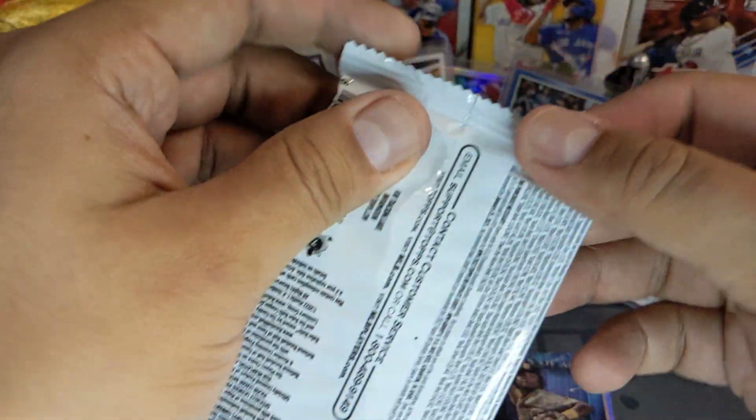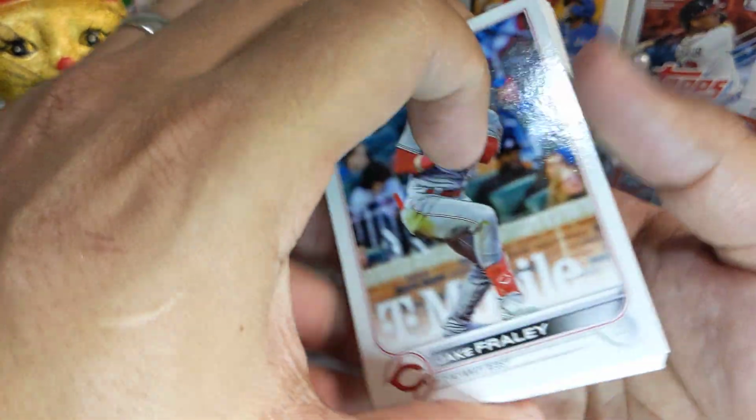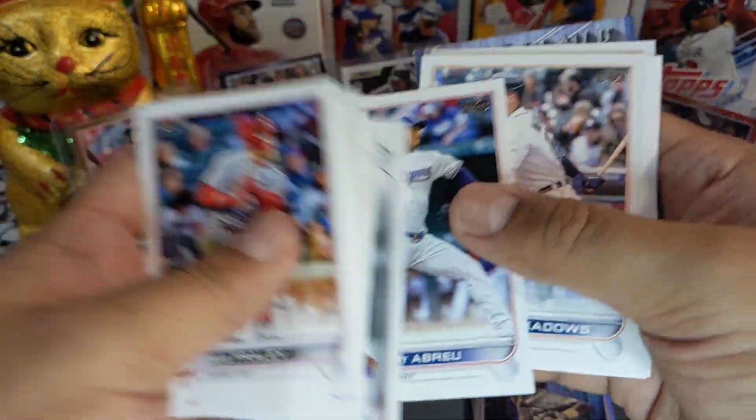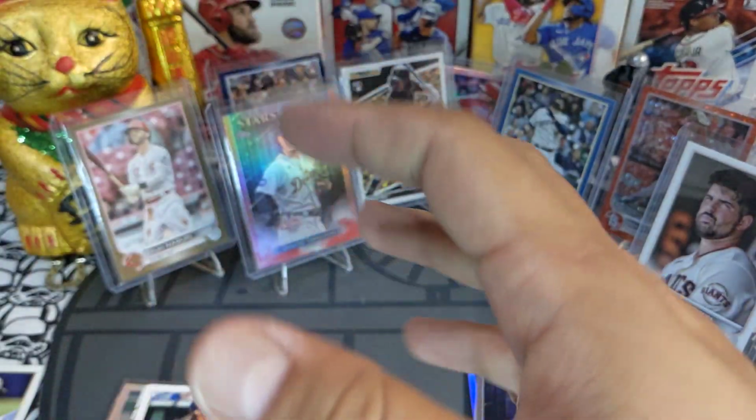Beautiful. We got two more packs left. And these cards were a banger. I'm so happy I picked up this box. I almost didn't. Nah, I'm lying. I was going to pick it up anyways. But I'm just super, super happy I pulled that red right there. So we got nothing but base pack.